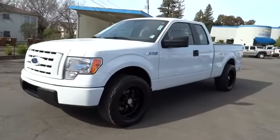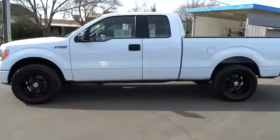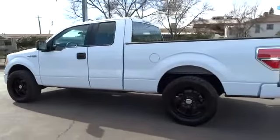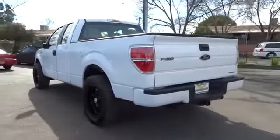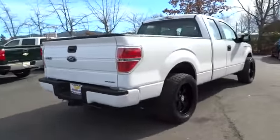The 2011 F-150. A Ford F-150 knows how to handle any situation. It's built to follow orders, no whining, and is priced below $20,000. This vehicle has less than 75,000 miles.